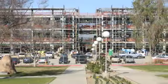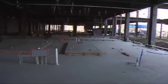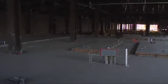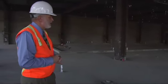This is the front entrance to our new Centennial complex. We're going to take a tour through the building, looking at where it's at this point in time. This is the bottom floor, the ground floor of this building. You can see it's open on the north side, closed underground on the south side.